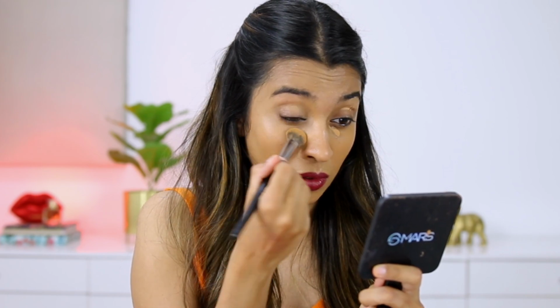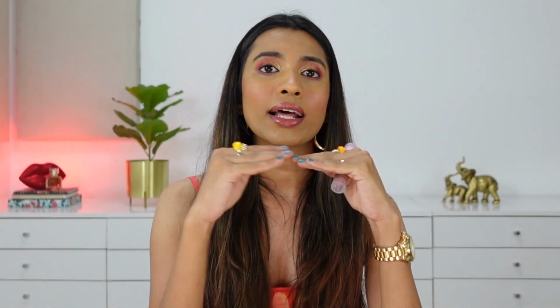And if you have a dry under eye area and you don't feel like any other concealer has worked out for you, you would really like this. If you have very light under eye circles, this might be a very good full coverage concealer. Even for me, it's medium coverage. Maybe you would have to color correct a little bit if your under eye circles are intense. Yeah, that's pretty much everything I picked up from Nykaa.